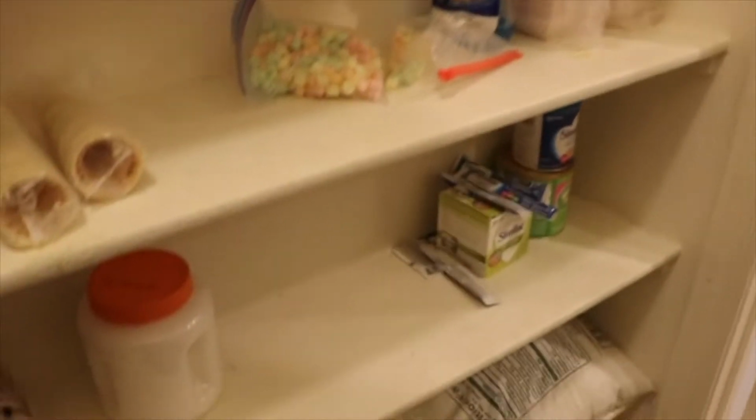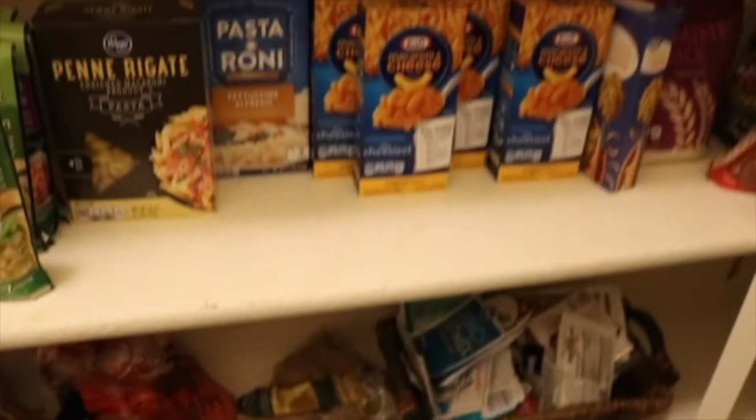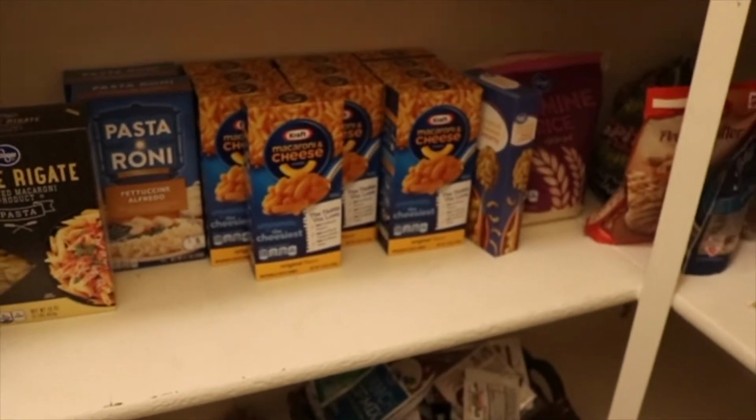Let's see. We have coconut oil. All of these chips are old, so we might need some new chips. We have chicken ramen, but we're about out of beef ramen, so we'll need some beef ramen. Okay, we have lots of macaroni and cheese, so we don't need that. We have some pastas to go with dinners.